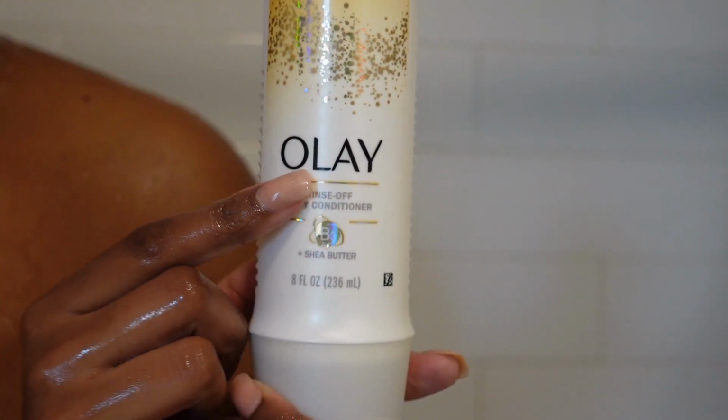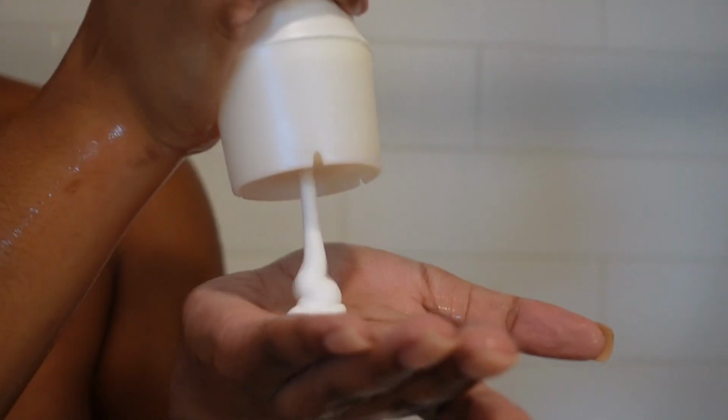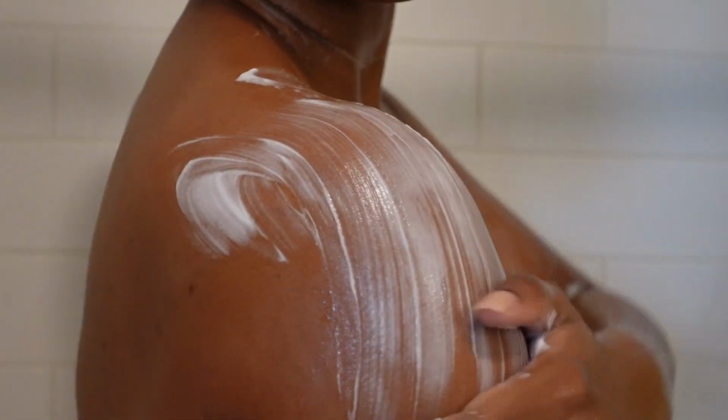Now I'm gonna go shave, and personally, I would prefer to do laser. I just have not made the time to get around to that recently, but if you are gonna shave, usually the more blades on your razor, the better. I'm gonna use this Olay body conditioner. This right here is another product that screams luxury to me.